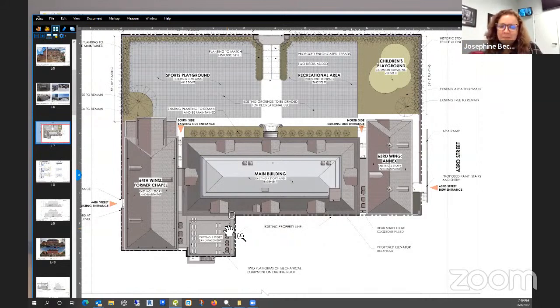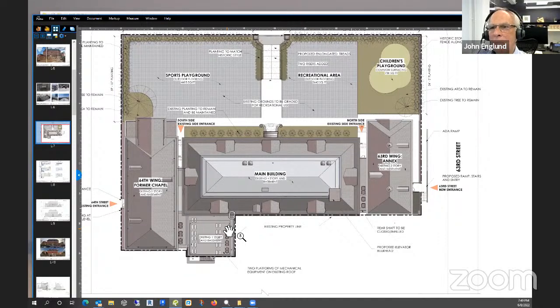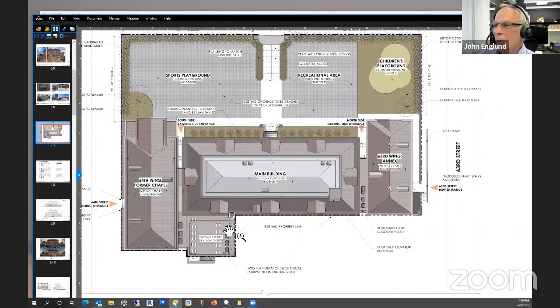So Kelly. Thank you, Josephine, and thank you, Mr. Englund, for your very well drawn and thorough presentation. I'm also a preservation consultant. I was very curious about, there is signage on every public facade of this building, correct? Yes. Okay. I was curious about the need for it to be on every single elevation of the building. I think the desire is for the school to make its students feel welcome and announce itself to the neighborhood.